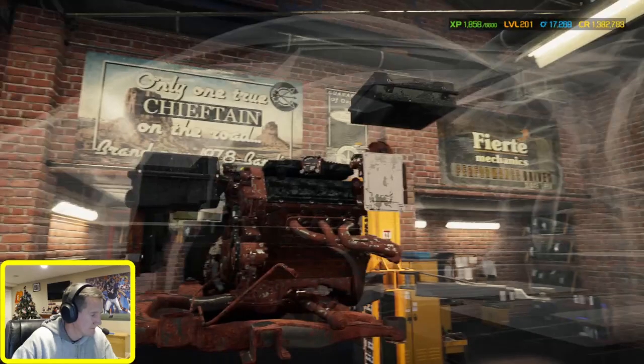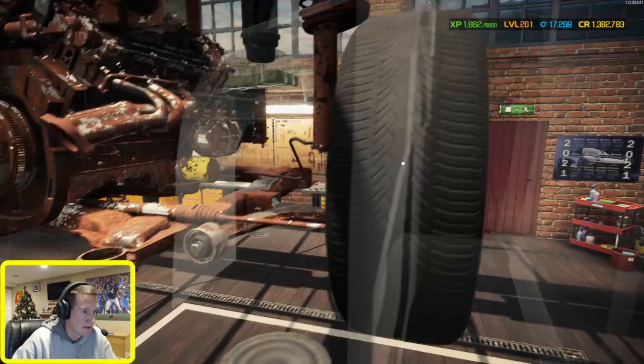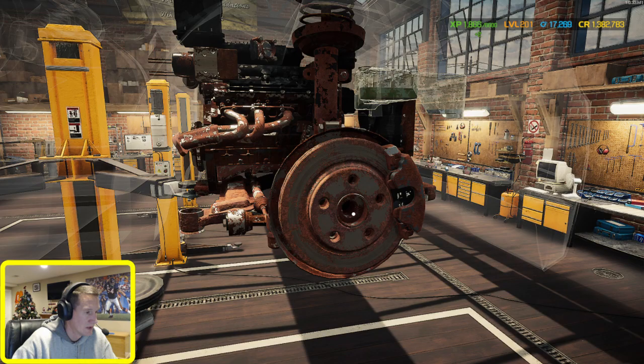Get these rubber bushings off the front. There we go. I don't mind these wheels. I'm going to paint these wheels this time. I haven't done that for a while.